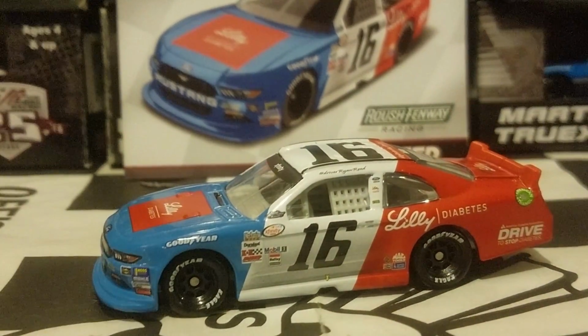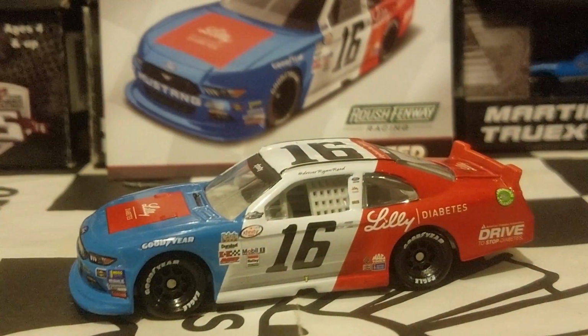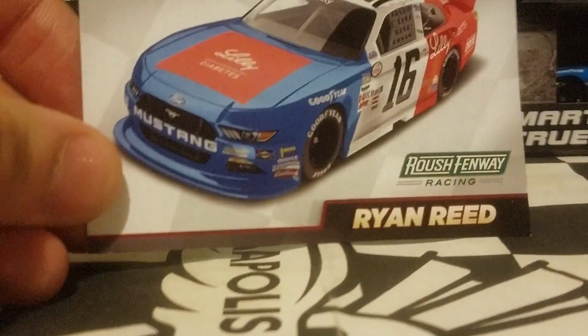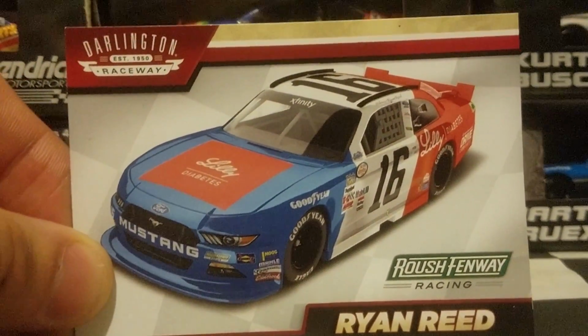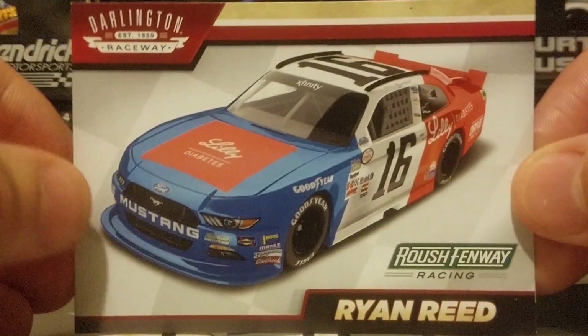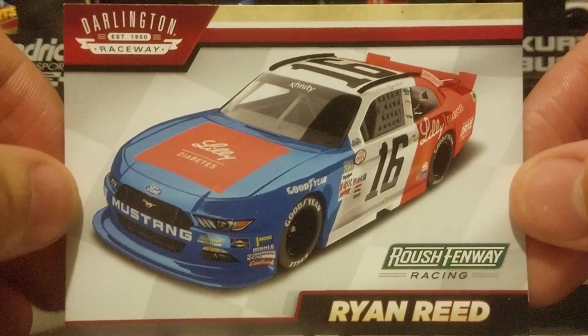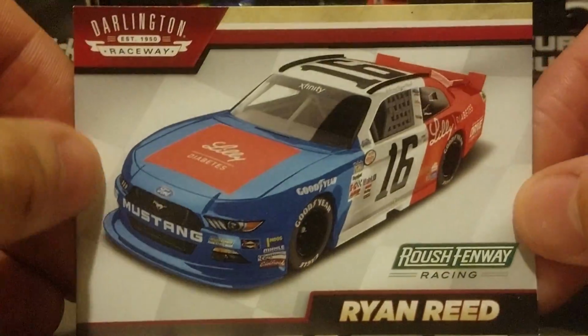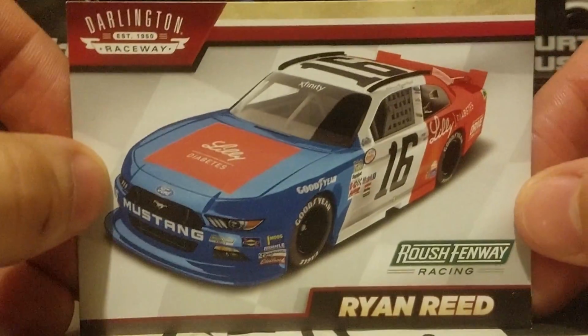And this car was originally canceled as well, guys. I do got to point this out. This car was canceled, so this is the only way you can get this diecast. But before we do that, guys, we're going to look at the little card that comes with it. Not really little, because my camera's really close to it, but you guys know what I mean. This is another Roush Fenway Racing car, and I'm glad they decided to produce this. And they actually produced all the Roush Fenway Racing cars from last year in 1:64.